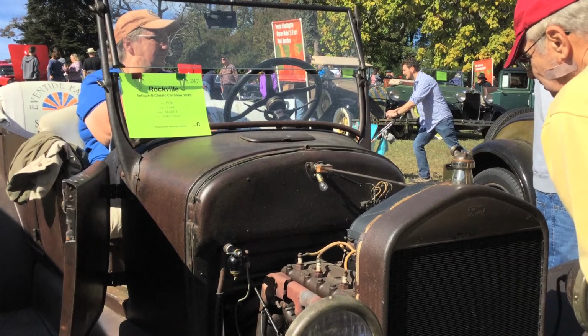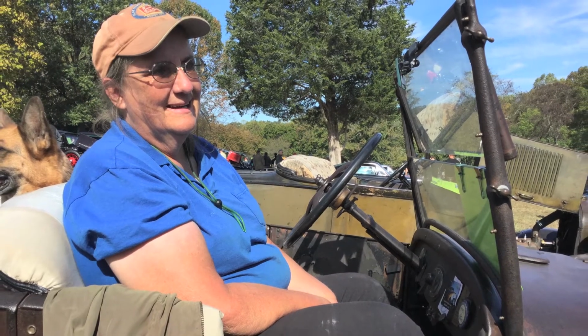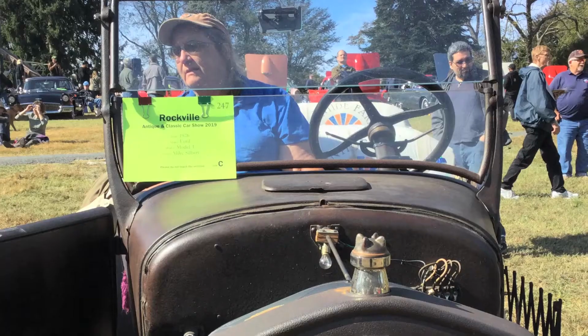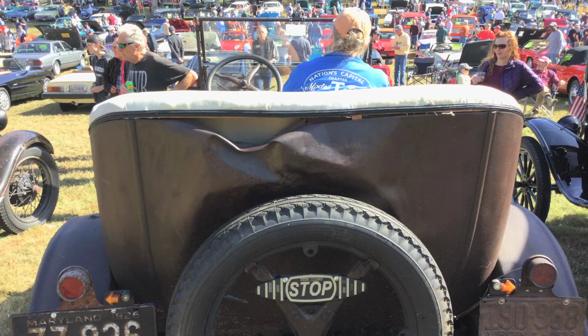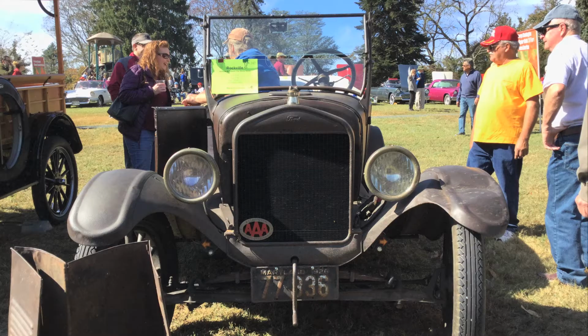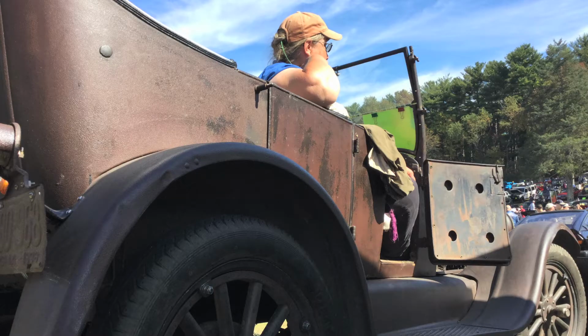Of course. My name's Juanita Hayes. I'm sitting right now in our 1926 Model T Ford. It's about as original as you can get. It's rusty, it's dinged, it's got all sorts of character, and it's one of the few cars when you take it to a show, you don't have to worry about people touching it, and it just runs like crazy.